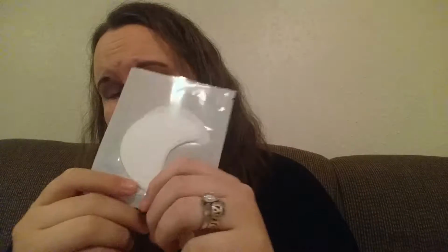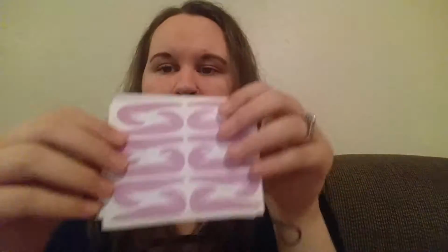And they come in packages. I want to say there was 20 in this package for $1, and there was actually 2 of these packages in the one I got. So you get like 40 for $1, which you really can't beat. And they work well.